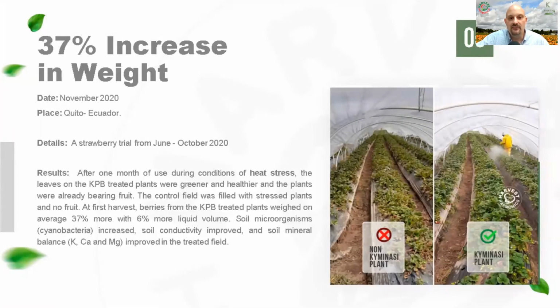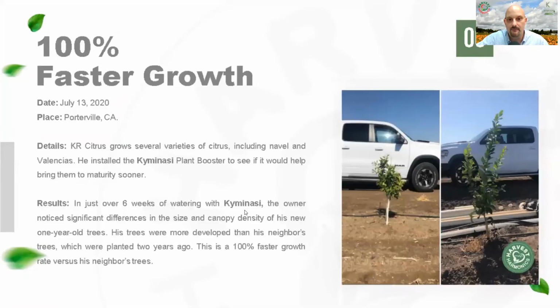In Ecuador, we saw a 37% increase in yield by weight on strawberries, and this was done in a high tunnel application. And here we see, just by looking at the plants, how much browner and unhealthy the untreated plants were versus Kyminasi, which are much greener and much healthier. And this is a classic example of a very warm, hot condition, which was basically browning out and drying out the plants that were untreated versus Kyminasi, which was still able to maintain its health.